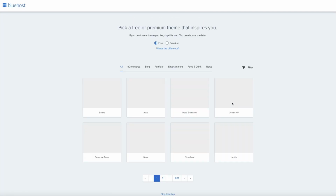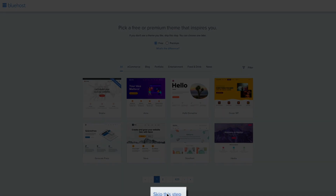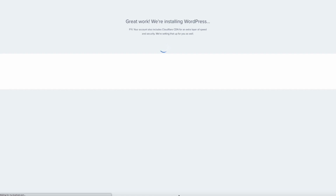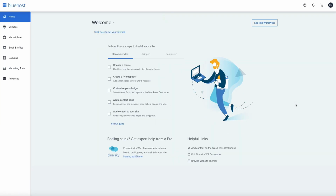And once you've entered your title and tagline, click the Continue button, and then you'll be asked to pick your theme. We're actually going to install our theme a little later on in the video, so you can click the Skip This Step link at the bottom of the screen, and then the WordPress installation will begin, and you'll be taken to your Bluehost customer portal.